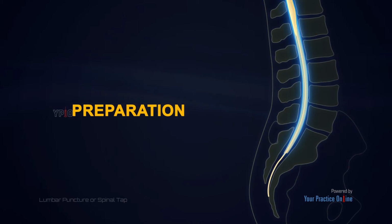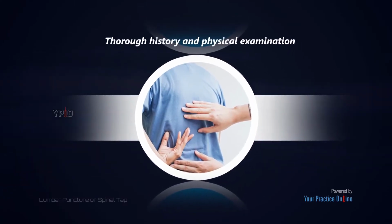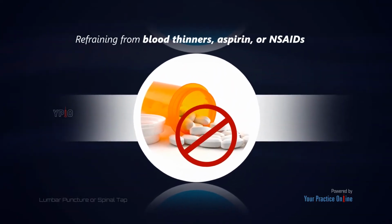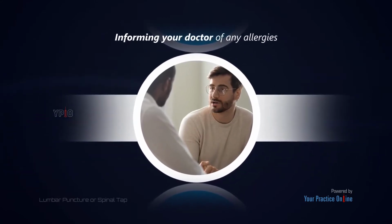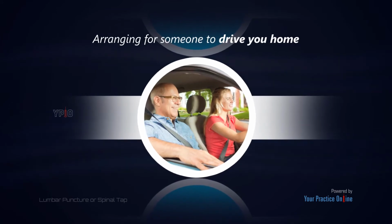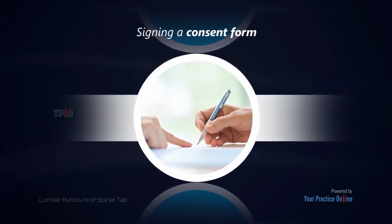Preparation. Preoperative preparation for a lumbar puncture may involve the following: a thorough history and physical examination, routine blood work and brain imaging, refraining from blood thinners, aspirin or NSAIDs, informing your doctor of any allergies to medications, anesthesia, or latex, refraining from solids or liquids at least 8 hours prior to surgery, arranging for someone to drive you home following the procedure, signing a consent form after the risks and benefits of the surgery have been explained.